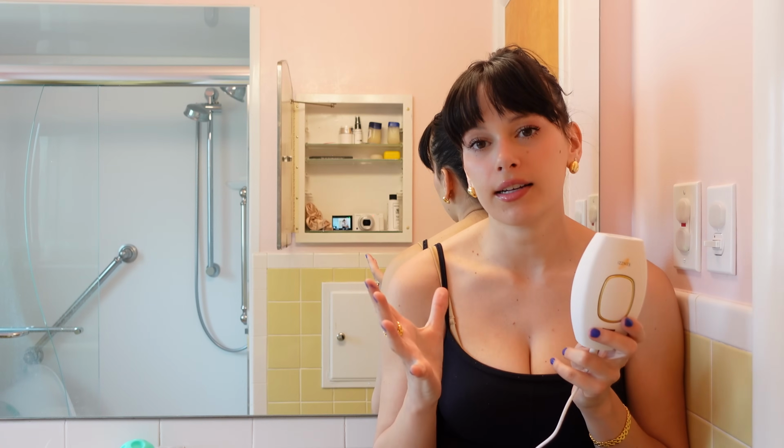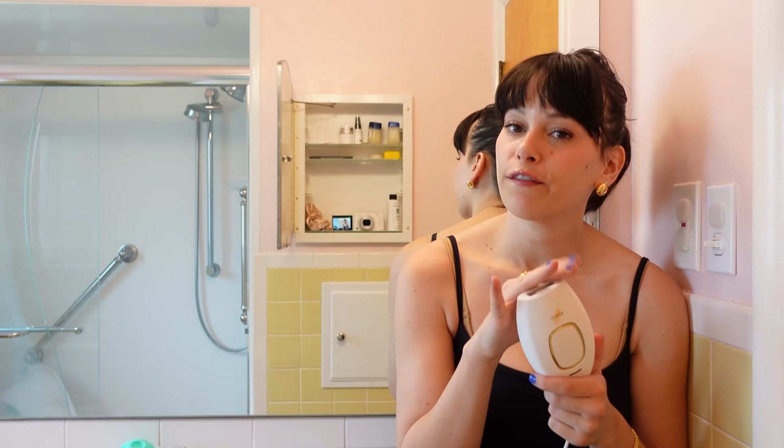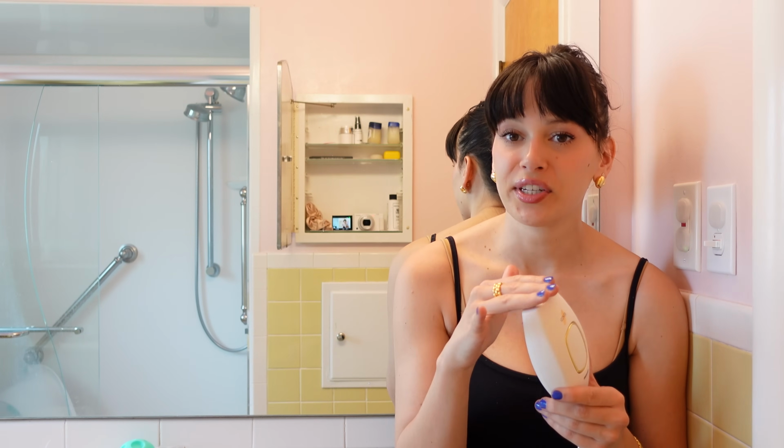IPL means intense pulsed light, which is a broad spectrum to treat a wide area faster. Non-radiating, convenient, safe, and efficient. It converts light energy to heat to treat each area. And then each attachment head will treat each area depending on the purpose.